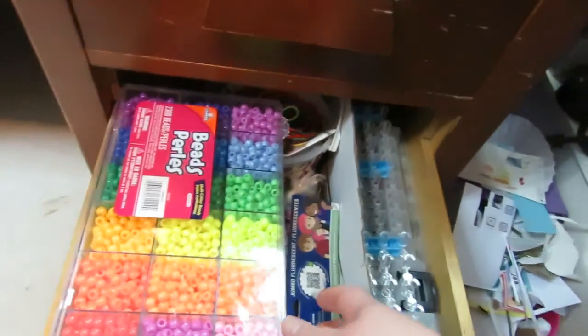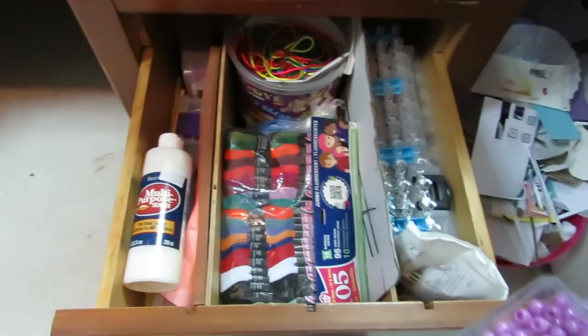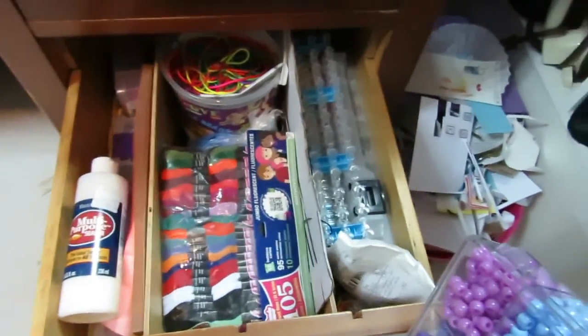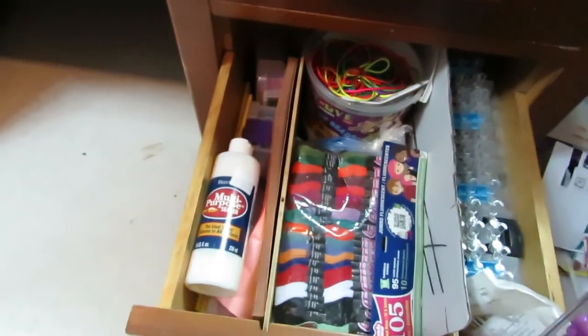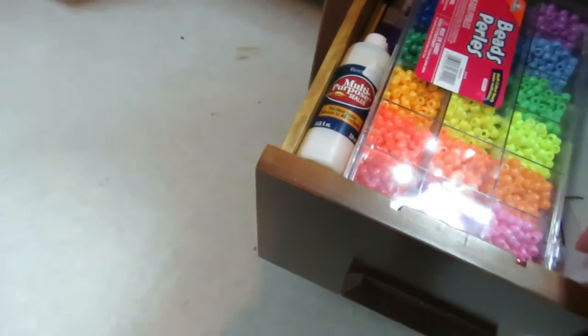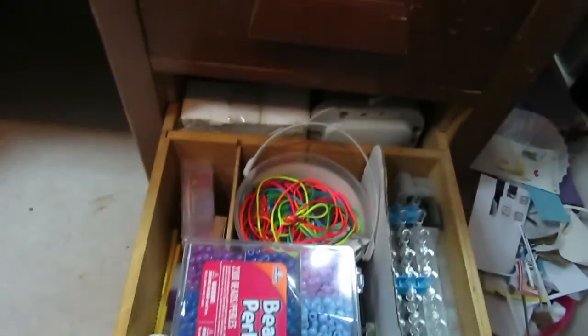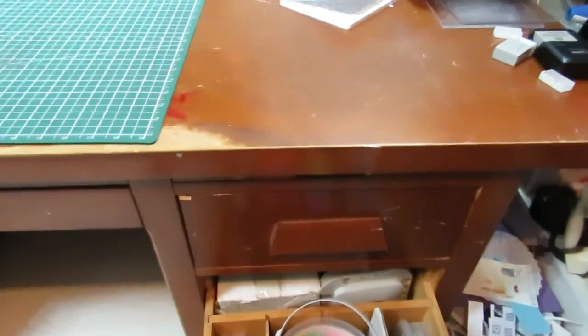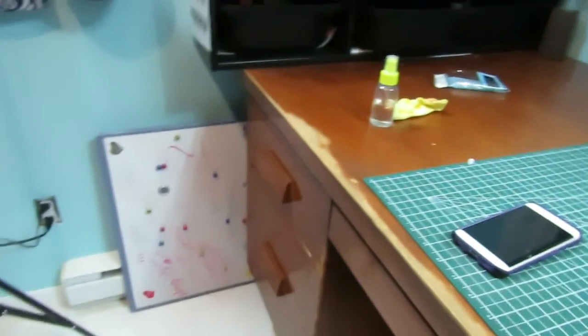And this one is beads and string and kind of kids themed crafts. There's my rainbow loom, perler beads, all sorts of these pony beads. And the back is just a paintbrush cleaner and my tracing light. Let's get this closed. Oh, these are really heavy drawers.